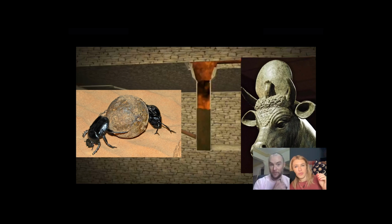Because this is what the problem is at all the sites. There's no torch marks on hardly any of the indoor stuff. And you're like, how did you carve the in the Serapeum? How did you carve and polish and refine all of the boxes? But yet it would take so much torchlight, and then you've got soot. I was like, they are using something other than torches for sure.